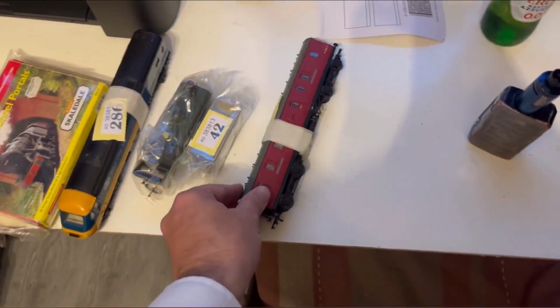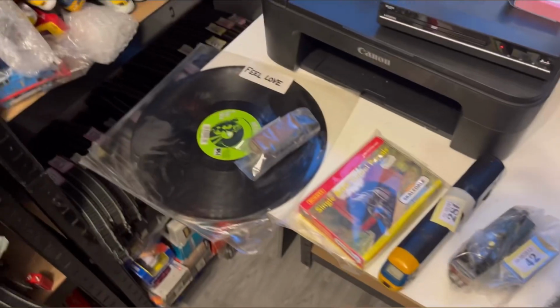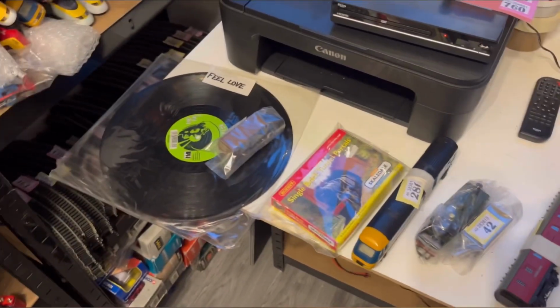So yeah, that's Wednesday sales. Things are looking pretty good. Oh, he says as he nearly loses the coach. We'll put that like that. Anyway, that's my Wednesday sales. Going to get these packed up and I'll update you on what we sell tomorrow.